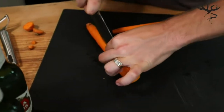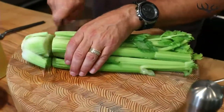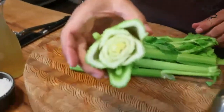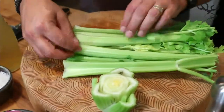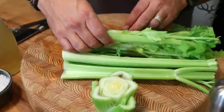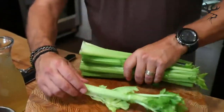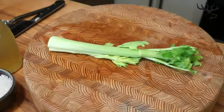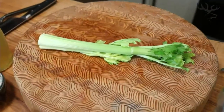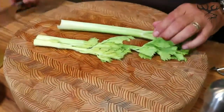Let's have a quick look here. So I'm going to take the whole celery. I'm just going to take that bottom off. Look at that beautiful celery, like a flower. Isn't that gorgeous? And I'm just going to roll these back. All of these I'll save for other applications. But what I'm looking for here is the heart of the celery. That heart of the celery is going to have so much flavor. It tastes so good. And there's all kinds of other uses for the outside stalks. But this inner stalk, man, this is where the flavor's at.